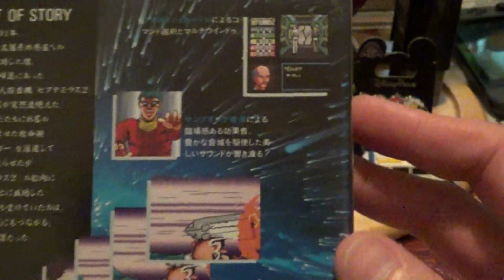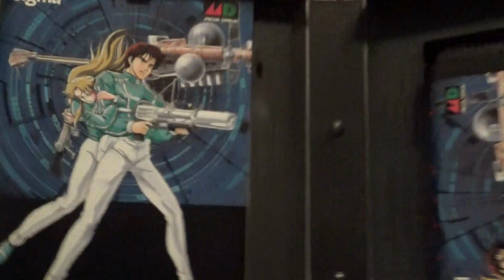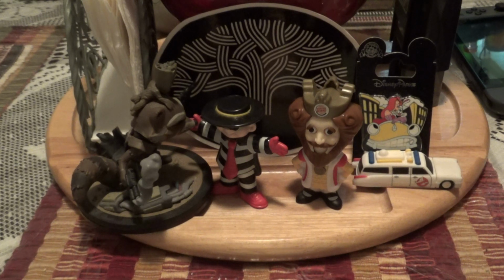It's actually a point-and-click adventure game for the Genesis. I saw some pretty cool reviews on this particular game, and they have a translation patch for it, so I'm definitely gonna get into this one. Looks like a really interesting game. I've been really into those Japanese games, you guys, and I found some fantastic games out there recently.